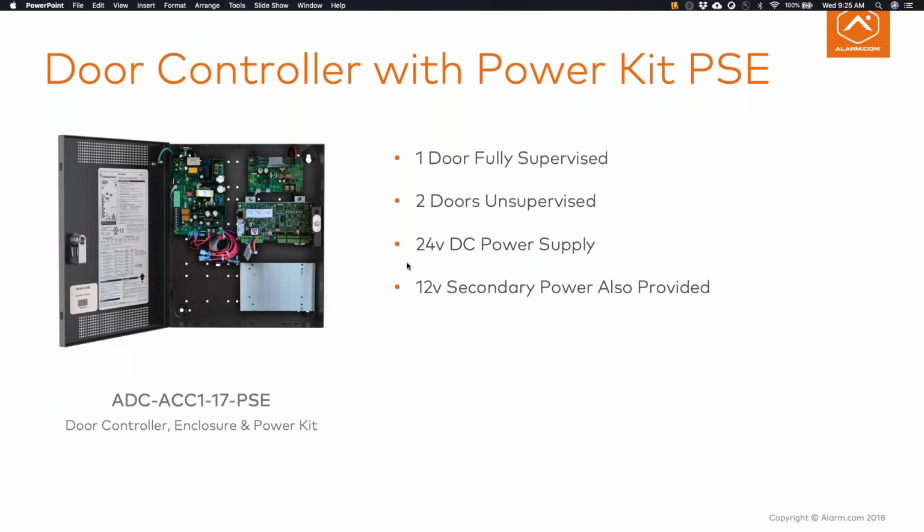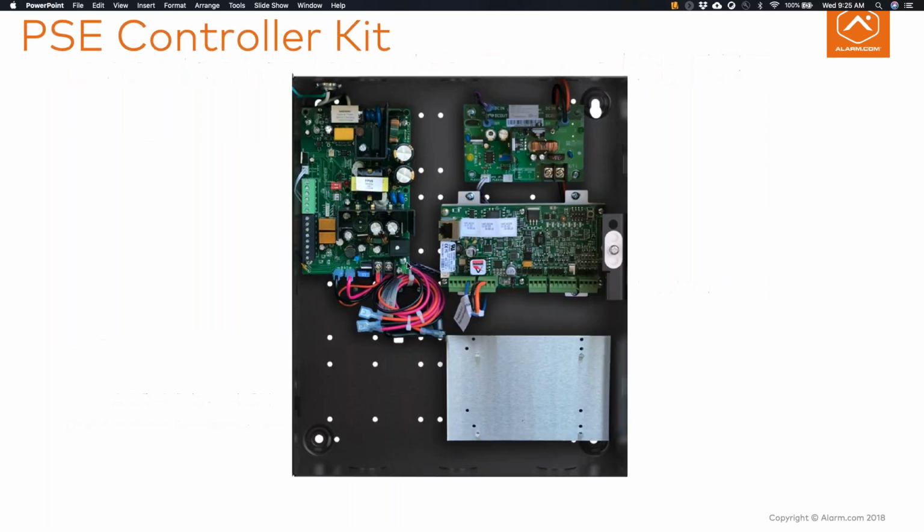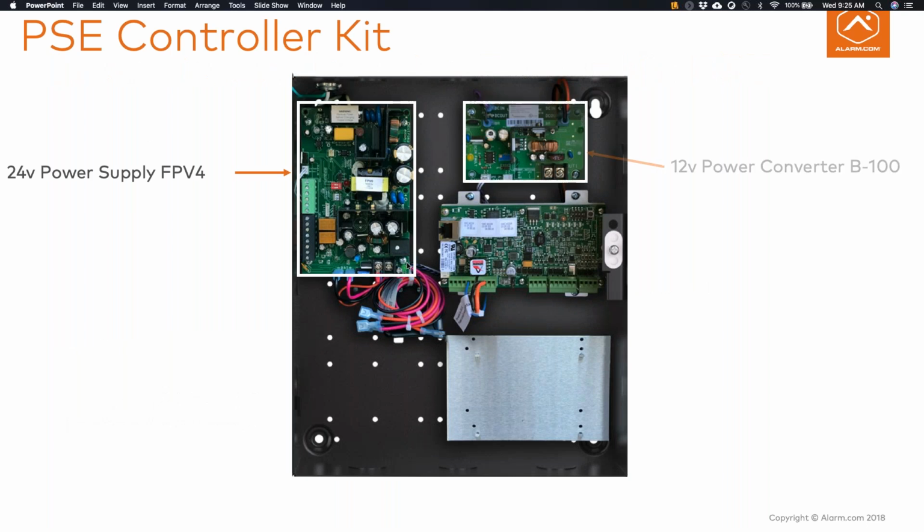Okay, and then the only real difference here. We've got power in this kit, so we've got 24 volts and 12 volts. This comes in handy. Some of the hardware requires 12 volts, some requires 24 volts. And this is our 24-volt power supply. It also powers the controller.